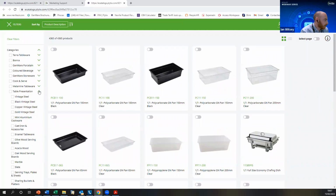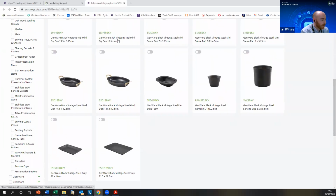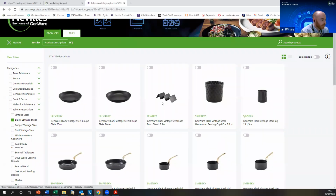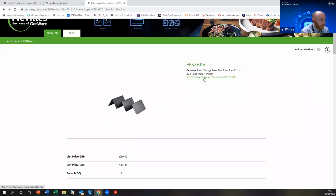Just going to have a look into table presentation and black vintage. I'm going to highlight those. So within here, this will be all our black vintage items. I can click on the item. This will open up the product page. Here you can see we have a direct link back to the Neville UK website, should you wish to place orders for this item.